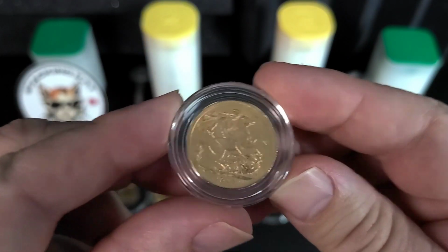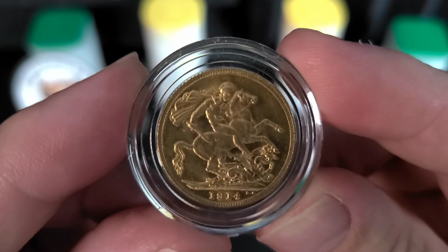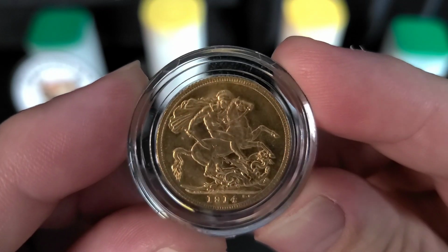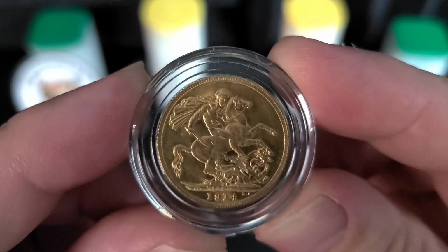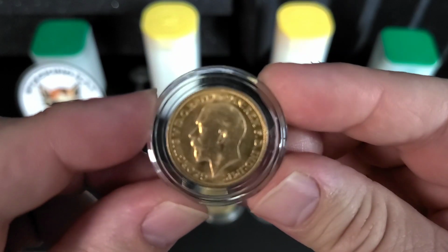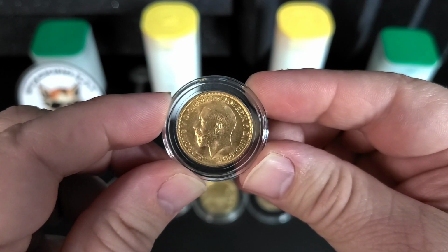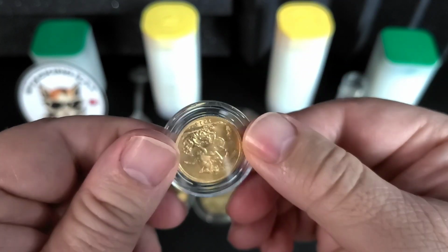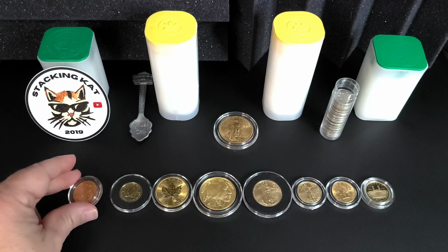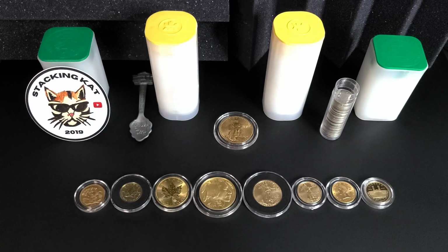As you guys can see, here's an old British sovereign. This is a 1914. Get it nice and close there so you guys can see St. George slaying the dragon. But this one right here, you can usually find these older versions for anywhere between 7 to 9% over on the premium, which is a really good price compared to some of the other quarter ouncers. Now it's a little bit less than a quarter ounce. It's 0.2354 ounces, but you could end up saving quite a bit on the premium.